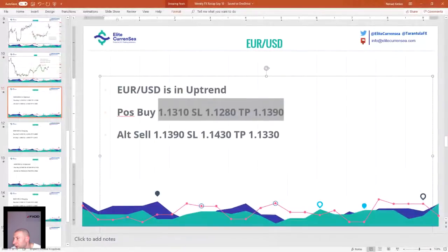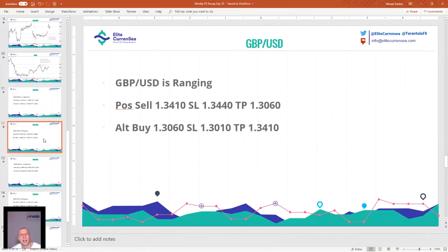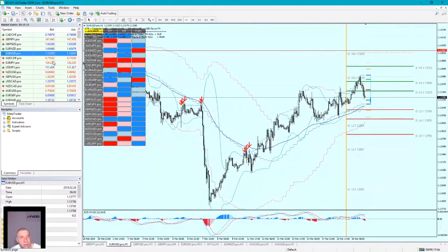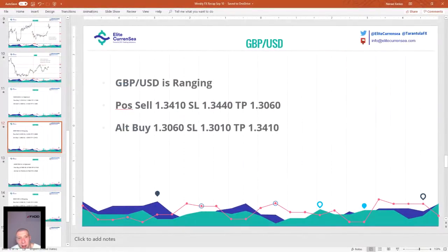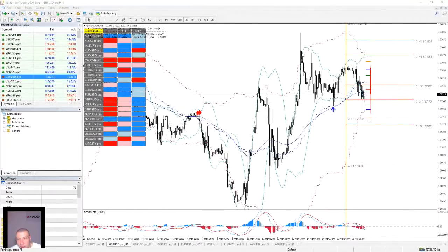Okay, next setup is the GBP dollar. It's ranging. Sell is 34.10, stop 34.40, TP 30.60, alternative buy 30.60, stop loss 30.10, TP 34.10. So the GBP dollar, you see, there is a potential for GBP also to reject. Again, it's ranging. It is uptrend effectively, but today is a Monday, not ideal day. So basically, it dropped a little bit more, making a potential retracement.